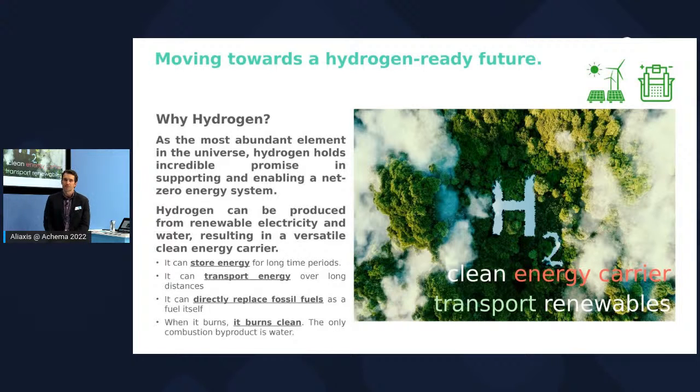More than any other substance on Earth, hydrogen holds tremendous potential to help us decarbonize the global economy. For one, it's extremely versatile. It can be used to store and transport energy, and it can act as a direct replacement to fossil fuels as a fuel itself. When it burns clean, the only combustion byproduct is water.